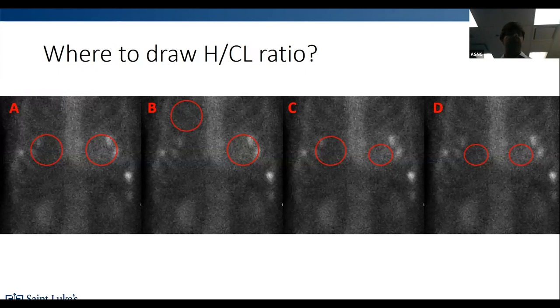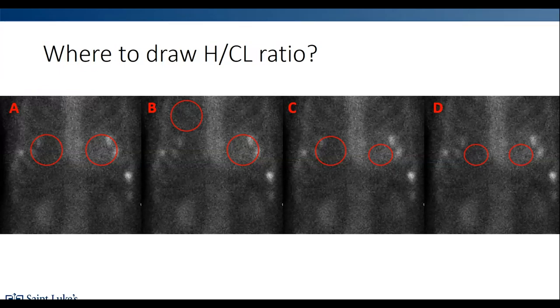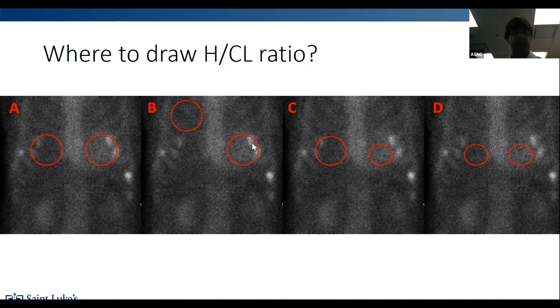And then here's another question, where when you do the ratios, how are you gonna draw the ratios in this case? A, B, C, or D? C. D is what everybody's going with now. So yeah, I would say D here. The issues here are obviously this rib uptake. And so you do want to avoid the rib as much as you can, these two hot spots. So for the heart circle, you want to make something more like this.